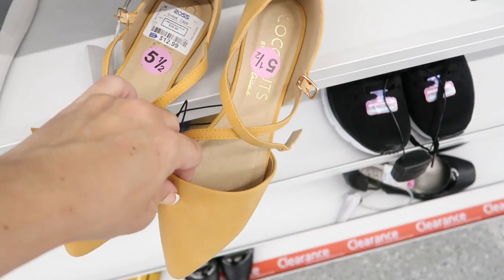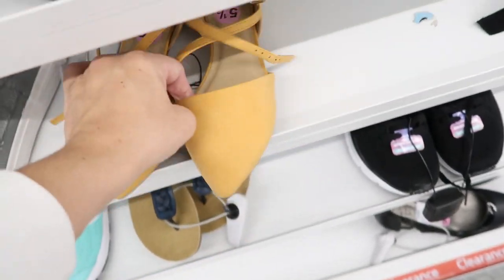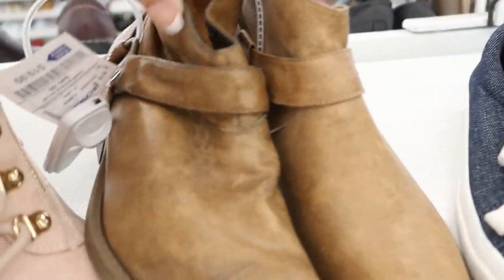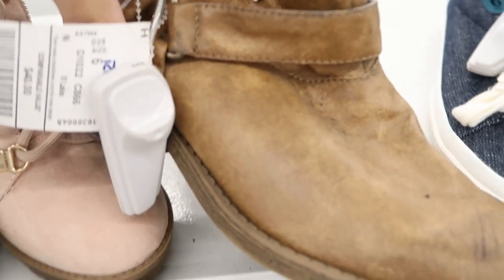These are cute little flats for every day. They're $12.99. This brand is Coconuts. I love these little Western boots. They're $19.99 by Coconuts. Have that little buckle and a vintage leather look. And here are those Nine West. These are really good too.